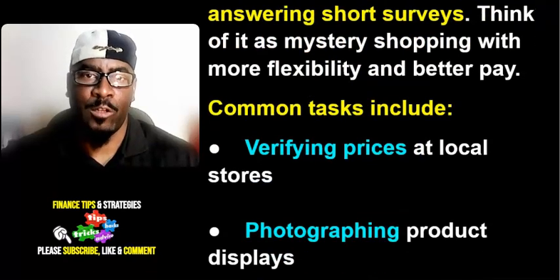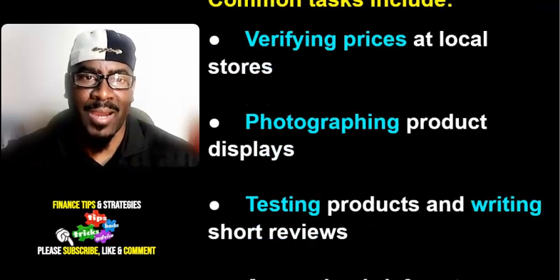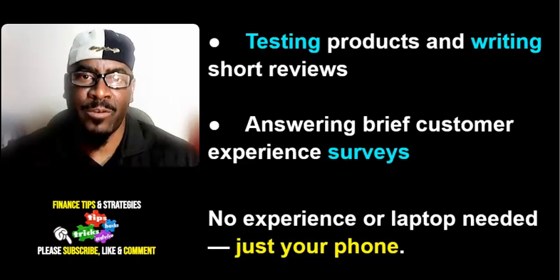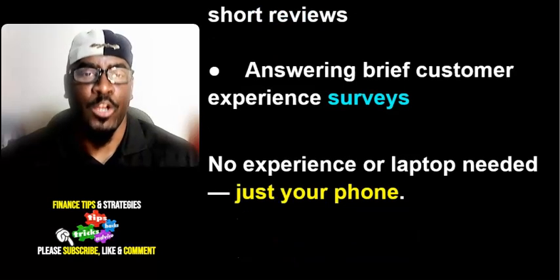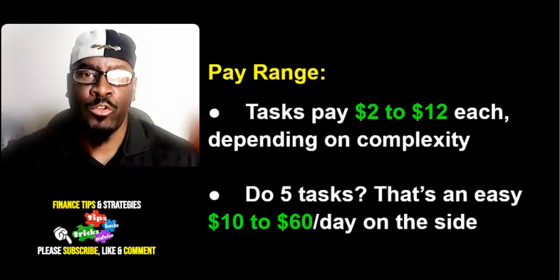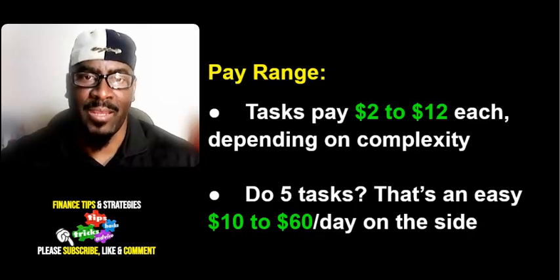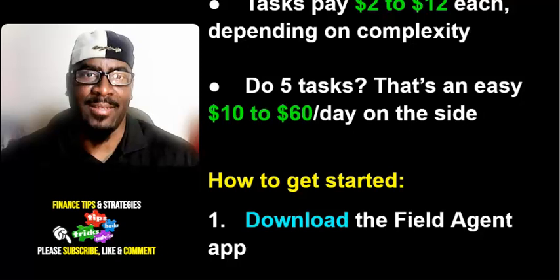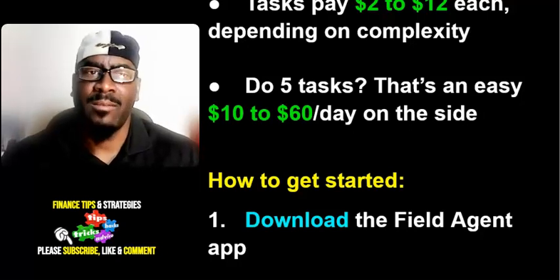Common tasks include verifying prices at local stores, photographing product displays, testing products, and writing short reviews, answering brief customer experience surveys. No experience or laptop needed, just your phone. Pay range: task pay $2 to $12 each, depending on complexity. Do 5 tasks, that's an easy $10 to $60 a day on the side. Not bad for a side hustle.